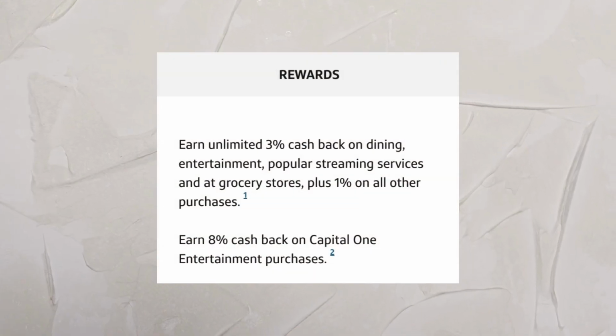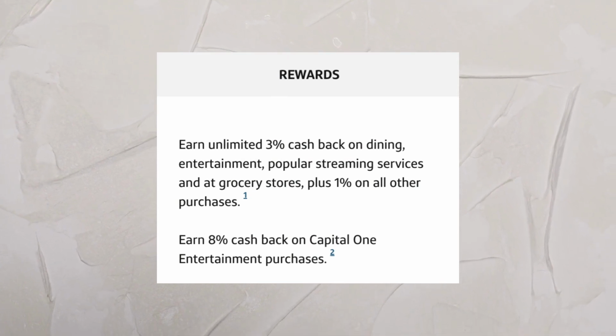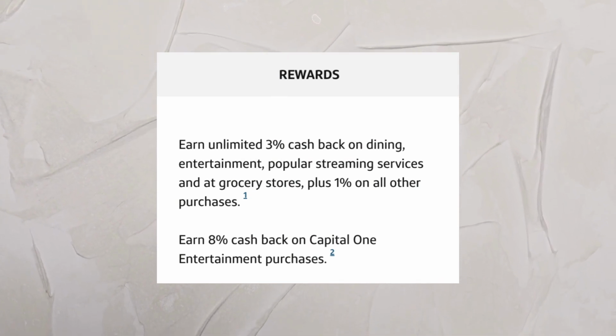But of course, one of the best things about the card are the multipliers, as this card earns 3% back on dining, entertainment, popular streaming services, and grocery stores, plus 1% on all other purchases. And right now, there is a bonus 10% on all Uber purchases up until November 14th of this year, so plenty of options to earn cash back with this card.